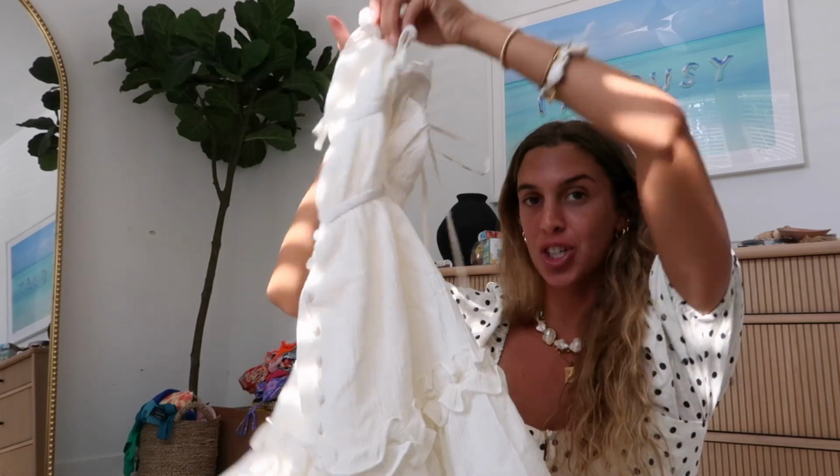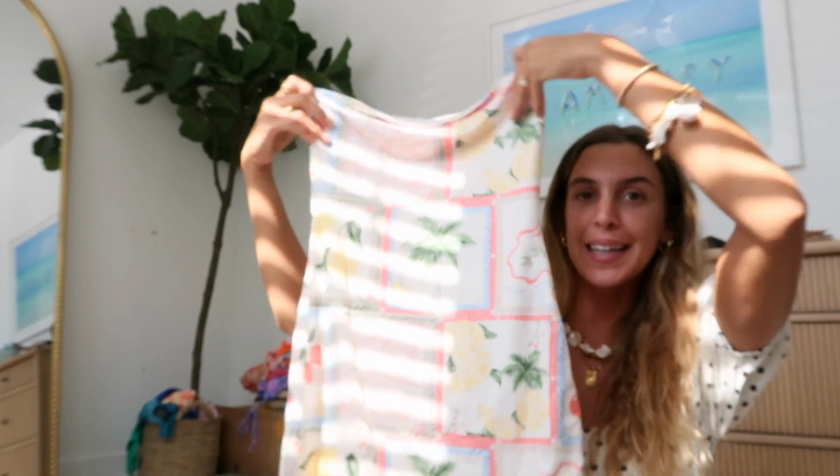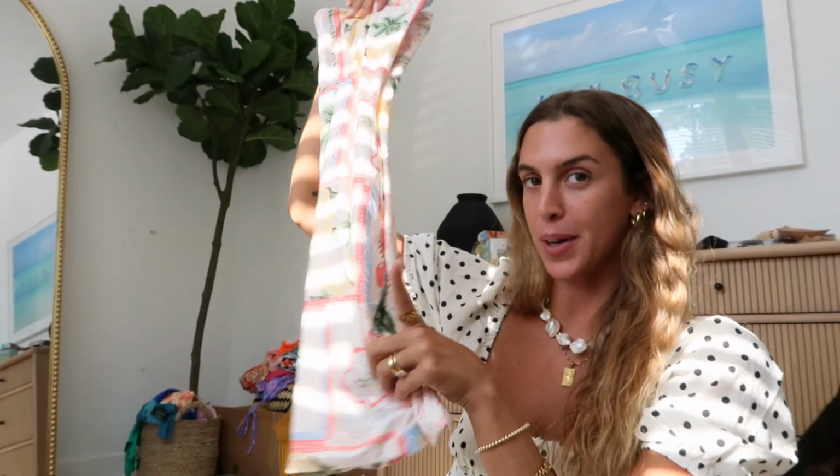It has such good structure, and I know I'm definitely gonna wear this one while I'm there. This little mini dress is from Beginning Boutique. Look at how cute this print is. I feel like this screams Italy, so I will be saving this for when we're in Positano.